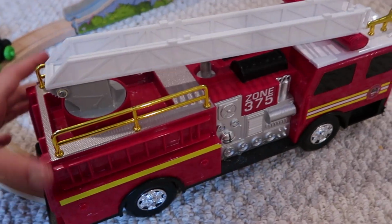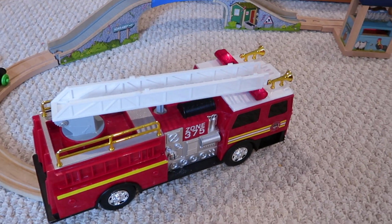Wee wee wee wee wee wee. We have a 10-59 at 25 Crawford.